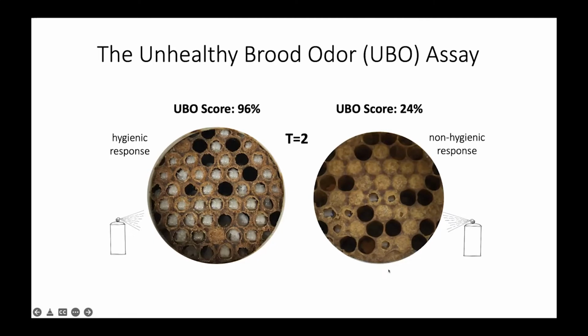And so then on the right, in a non-hygienic colony, you may see absolutely no change, no response. You may see a couple uncapped, but there's a really clear difference between a hygienic and a non-hygienic colony. And this is a great way to be able to tell the difference between those 2 phenotypes, those 2 behaviors. And it plays out with your varroa loads.